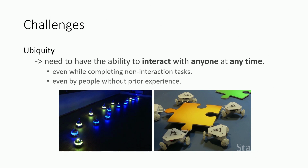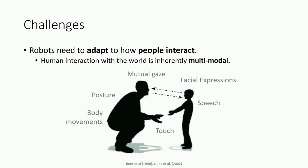And in terms of input, again, the robots will be around people, and so will be in public and personal spaces, so they need to be usable even by people who don't have prior experience interacting with a robot. And lastly, the robots need to adapt to how people interact.